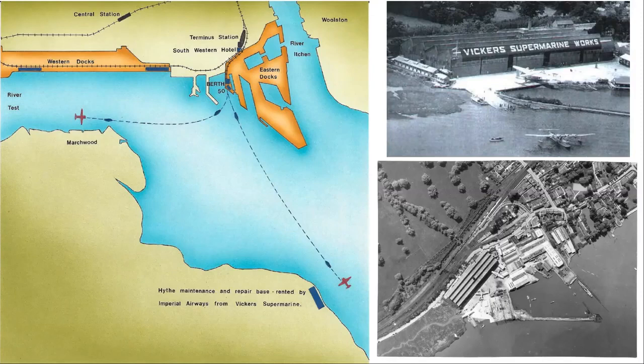And jobs for the boys, he built hundreds of launches to serve as tenders to the flying boats when they were operating all the way along both the African and Australian routes. He did very well out of it.